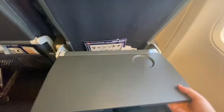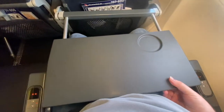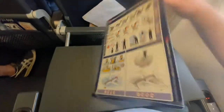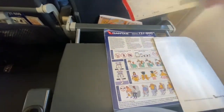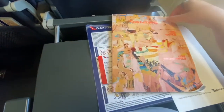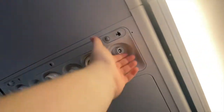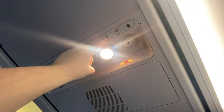There is a tray table that folds down and extends. In the seat back pocket is a safety card, magazine, and air sickness bags. We'll take a closer look at the entertainment screen once in the air. Next to the entertainment screen is a USB port, and above are individual reading lights, air vents, and flight attendant call button.